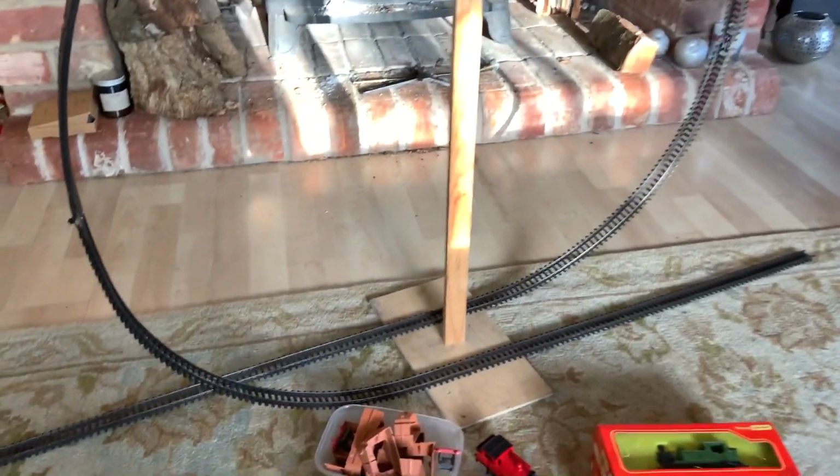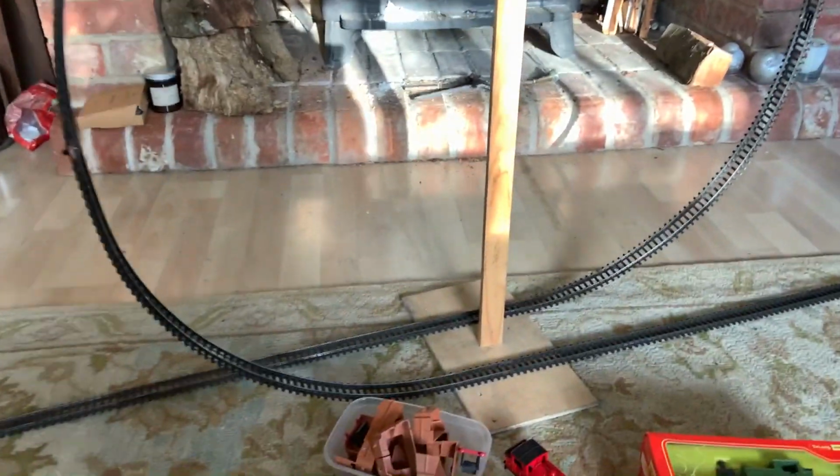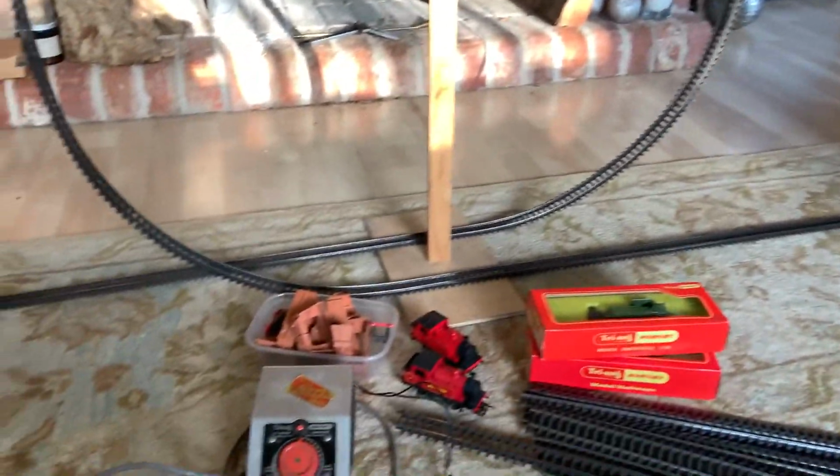32 inches high, or 800, 810 mil. So it's not quite a meter high, but it's a great big loop. Now, can I persuade a Triang loco to go round that? Now, there's no cruelty to locos in this video. You know I wouldn't do that.